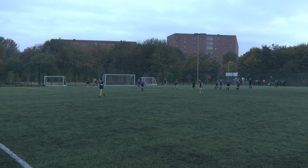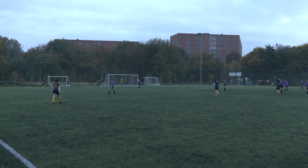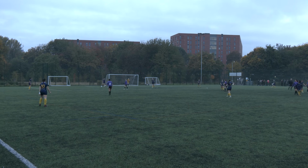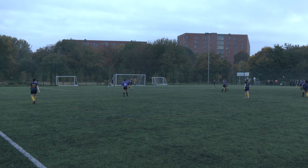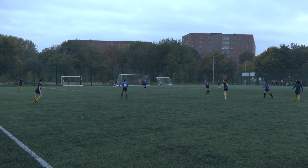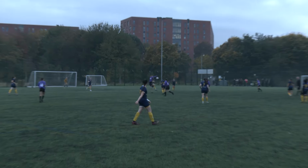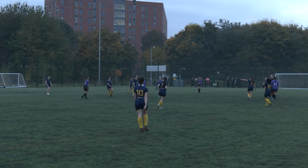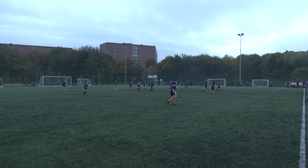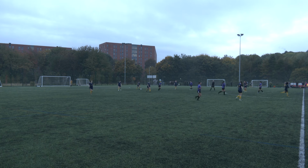No pressure on Salford's keeper. No, nicely done corner, but no pressure whatsoever. Salford had it under cover. As I was saying, the game looks very similar to the start of last year when we went to Leeds Beckett. And that's a handball there for Leeds Beckett as Salford get an opportunity to regroup, which is really important for them at the minute.